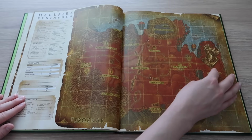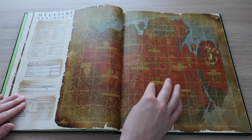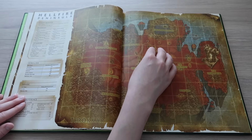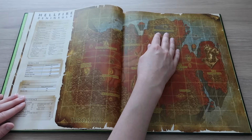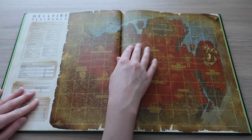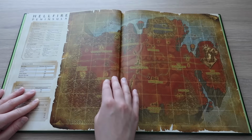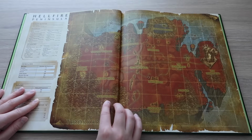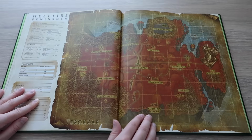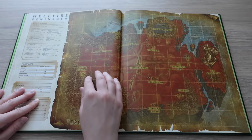So over here we have the Dark Portal, the Legion Front, Honor Hold, the Alliance main hub, and Thrallmar, the Horde main hub. Throne of Kil'jaeden, Pools of Aggonar, Mag'har Point, Temple of Telhamat, Falcon Watch, Den of Haal'esh, Hellfire Citadel, another raid, Expedition Armory, Zeth'Gor, Ruins of Shan'aar.